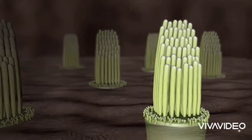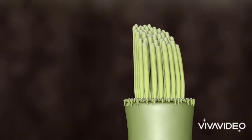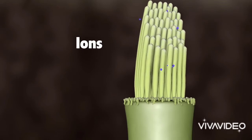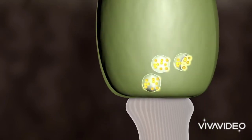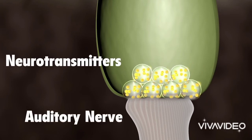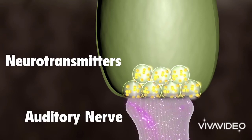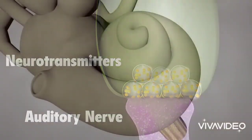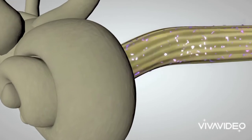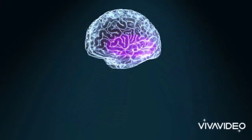The hair bundle on top of the hair cell turns these movements into electrical signals. As the hair bundles are moved, ions rush into the top of the hair cells, causing the release of chemicals at the bottom of the hair cells. The chemicals bind to the auditory nerve cells and create an electrical signal, which travels along the auditory nerve to the brain. The auditory nerve carries the electrical signal to the brain, which interprets the messages as sounds that we recognize and understand.